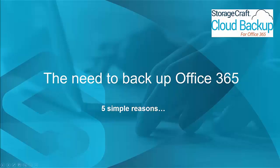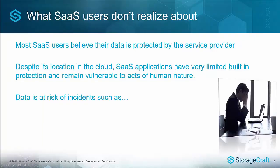So I'd like to start off with, what is the need to back this stuff up, and what are the key reasons that we should be thinking about? Because as I mentioned earlier, most people believe that their data is protected by the service provider, and you have significant benefits potentially compared to what you used to do on-prem.